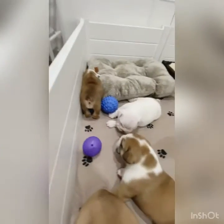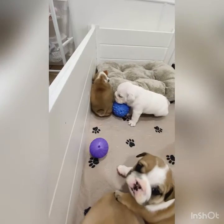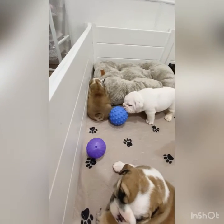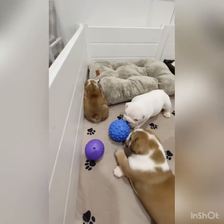We found some of them. Look at her. She's trying to go in there. Like under. I guess she feels comfortable with tight squeeze.